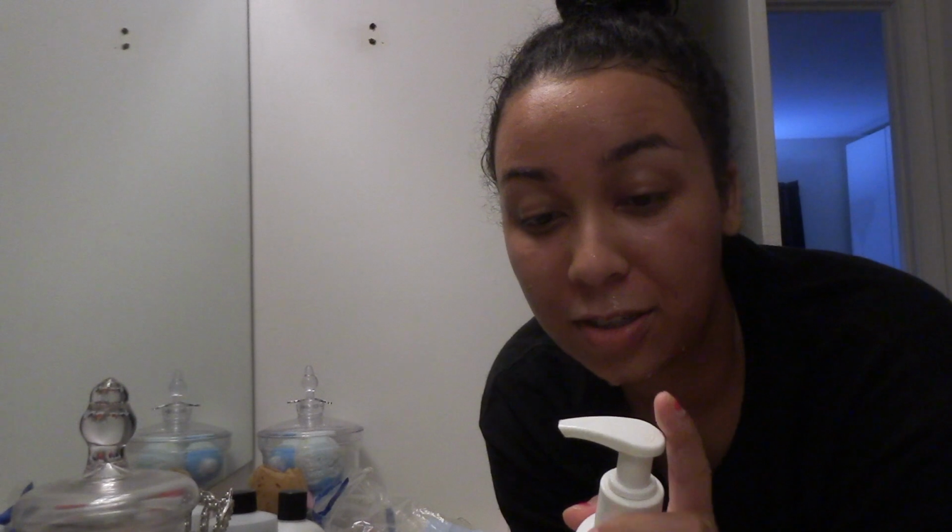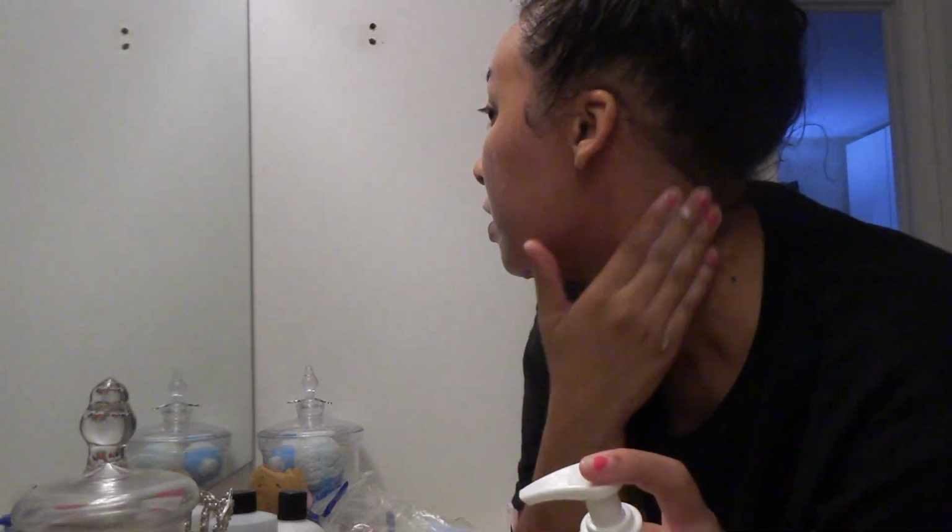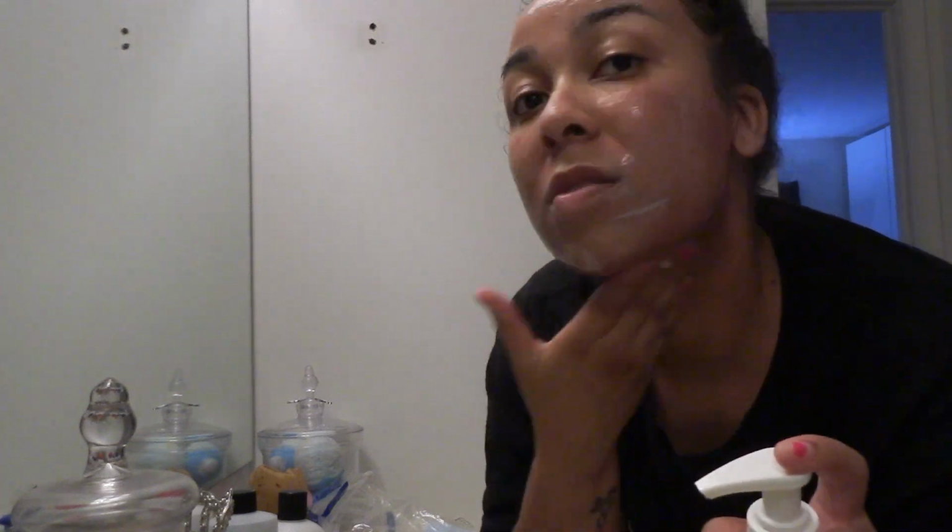Not gonna lie, I'm kind of scared to use this because I've never put this on my skin after using that cream before. Just want to make sure it's not gonna burn. Okay, I think it's fine, but I'm only gonna use a little bit. And I wash along my hairline too, just in case. Like really get everything out, go right here, because that's where I put it.